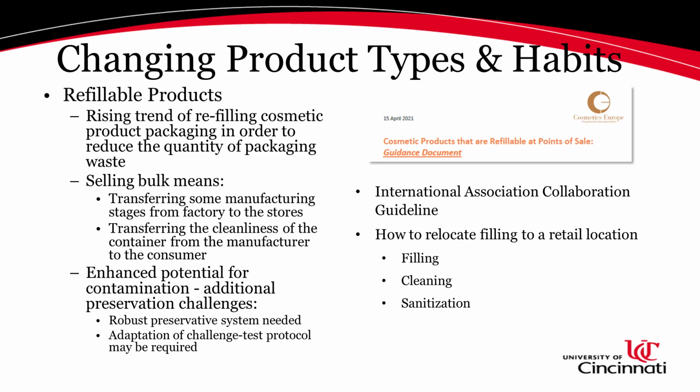So when you do that, you're taking a filling process, which is sometimes difficult to control within a manufacturing environment, and you're moving that into a person's home. Where did that bottle come from? What was in there? And then you've got the worry about how do I preserve that and stop it starting to smell, contaminating my surfaces, and so on. So again, it's a huge challenge that the industry is facing.